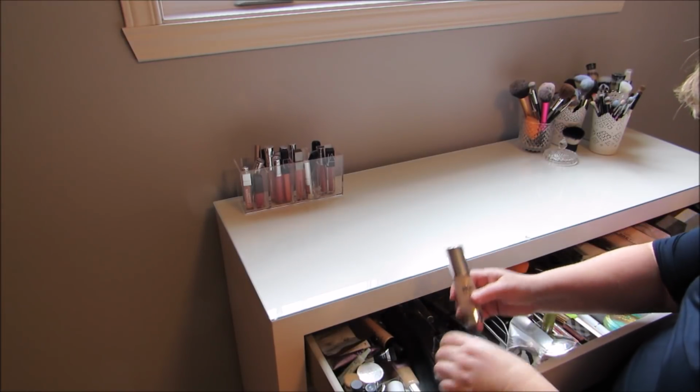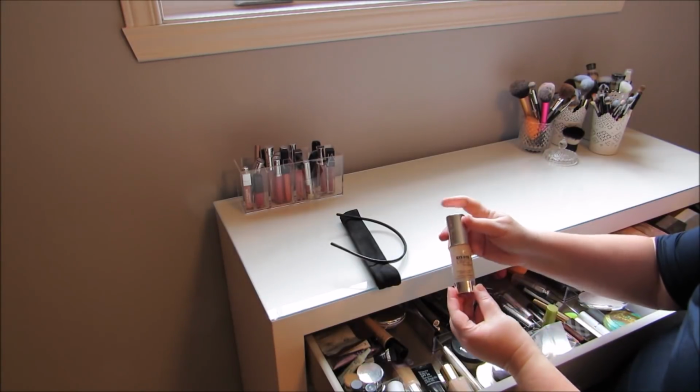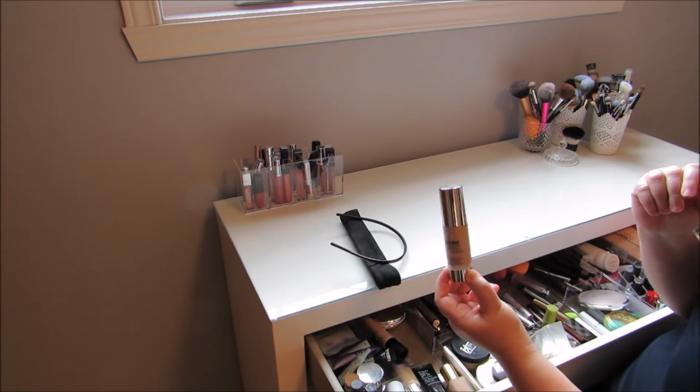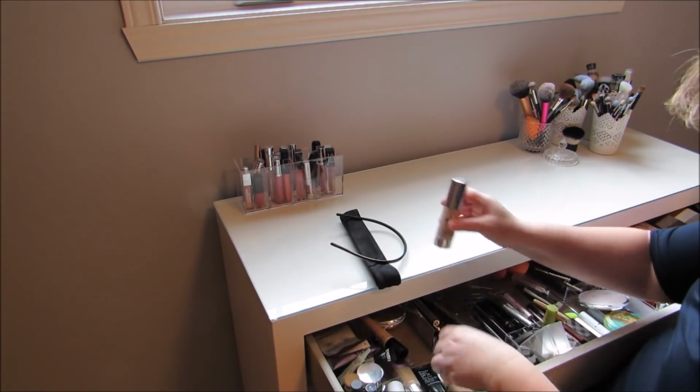And then in this section, I have all of my foundations. I have some hair bands. This is the It Cosmetics Bye Bye Foundation. I love this foundation, works very well for me. It's a sheer to medium coverage.